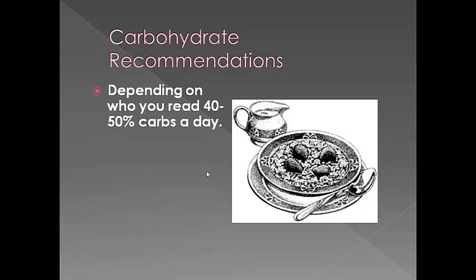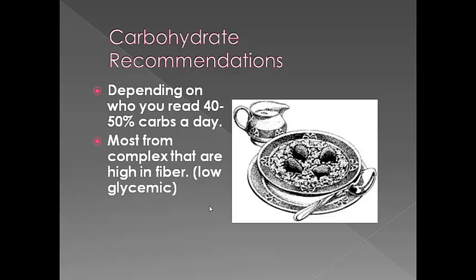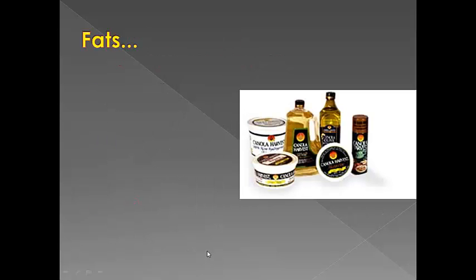So the carbohydrate recommendations. Depending on who you read, it is now recommended that 40 to 50% of your diet calories come from carbs. Most from the complex carbohydrates that we talked about. And you'll need to know this for label reading. 1 gram of carbohydrate contains 4 calories. So this can actually go down a little bit. It depends on the diet, but you do need to have some carbs in your diet so your brain and nervous system are happy.